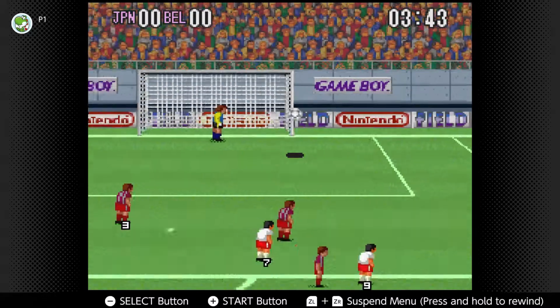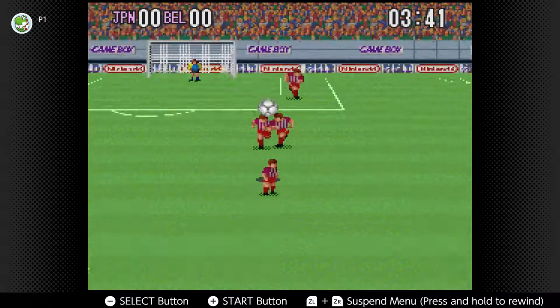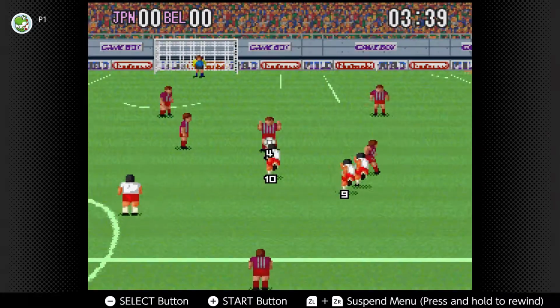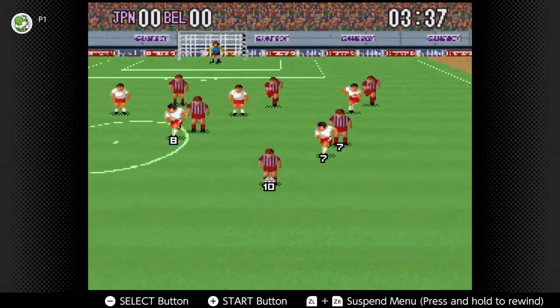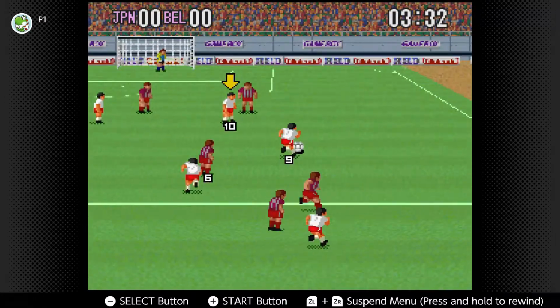Now there's still the same tension you'll get in normal sports games, right? The back and forth between the two teams. But there's also tension in the SpongeBob movie. And when comparing Super Soccer to SpongeBob the movie, SpongeBob might win out here.